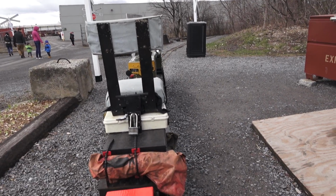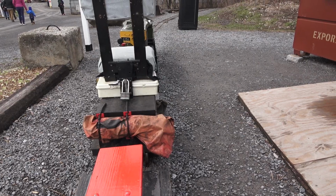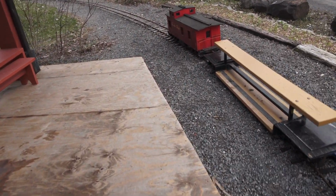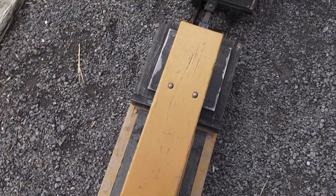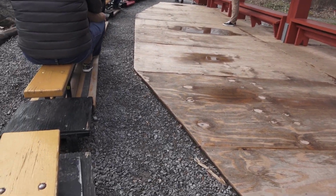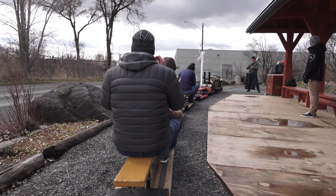We can't take the red bench. Oh, I'm sorry? We can't take the red bench. So you can sit over there at the last bench. Okay, right. That's fine. Thank you very much. We get to sit just right in front of the caboose. This is so cool.